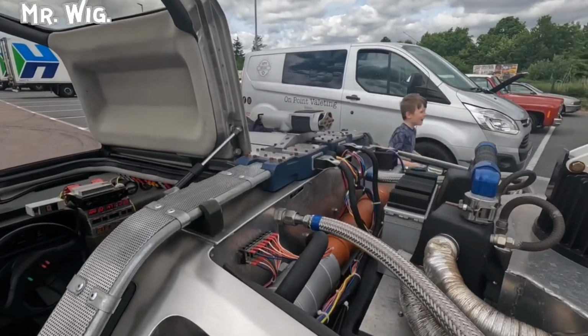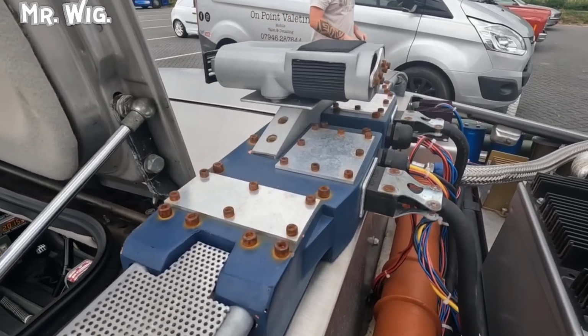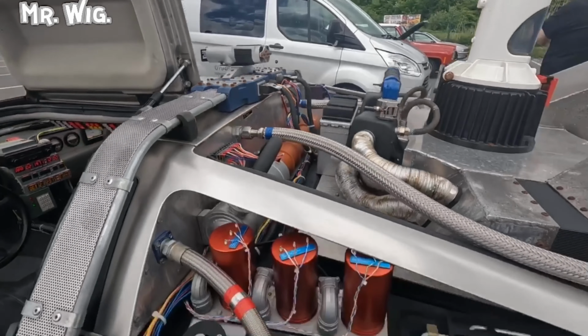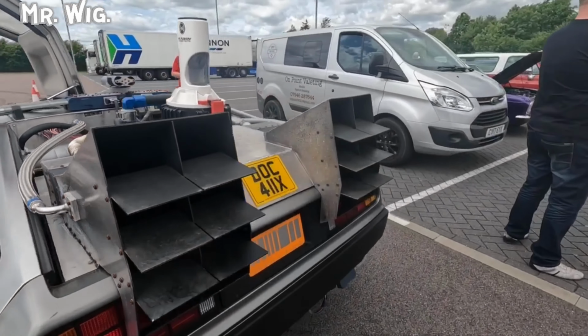Look at all those screws, the heads of the screws, they are rusty. Can you see? This is so cool, incredible. It's like a big toy for a big child like me. I would love to have this.